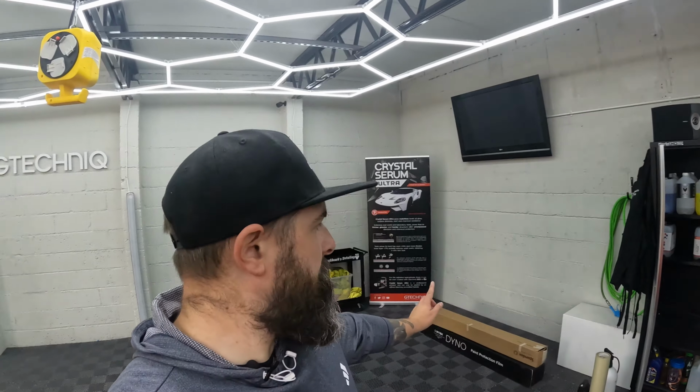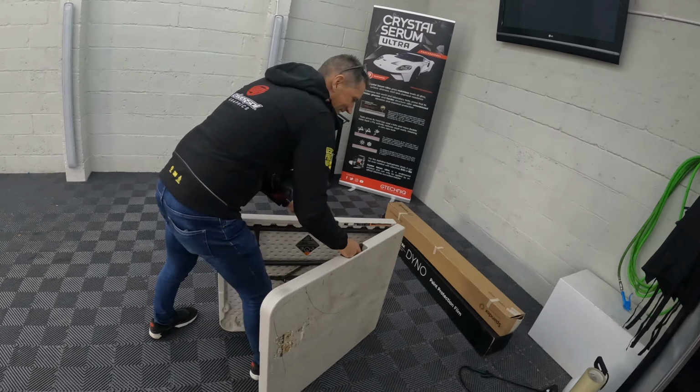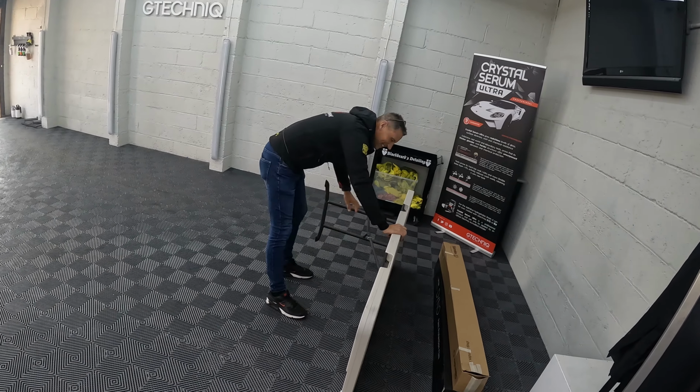Chris is here to do some plotting up for the, oh, there's a nice shot there of Chris. I'll move on to this side there. It was just nicely timed, turning just as he bends over.